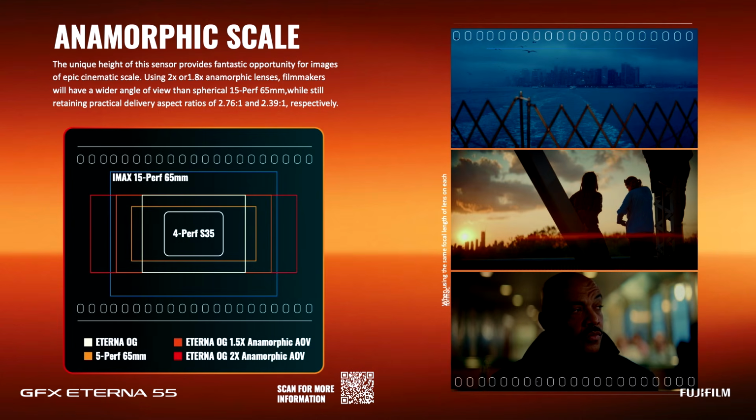2.39:1 இருக்கலாம், இல்லை 2.76:1 இருக்கலாம். So depending on the lens, 2x or 1.x, you can actually have an extra area to cover because of the tallness of the sensor. So that's the thing.